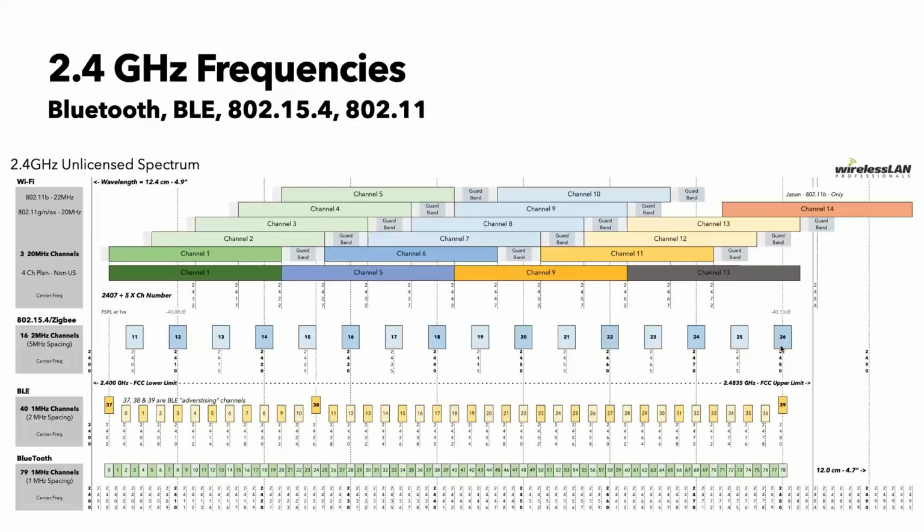Here's a question from William. Would you consider Xbox game consoles which use 5 gigahertz channels in a frequency hopping manner to be non-Wi-Fi? I would consider that to be non-Wi-Fi. Yeah.